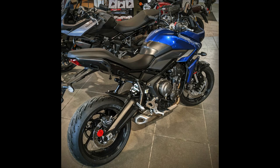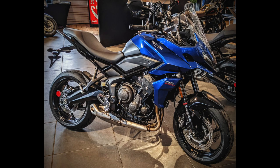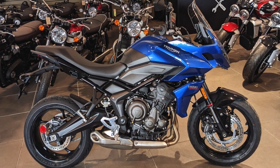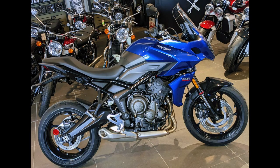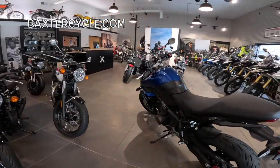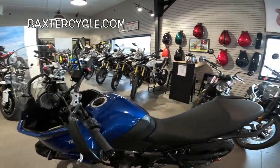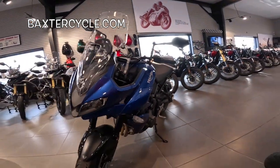This is an absolutely beautiful machine, Triumph Tiger Sport 660. One of my favorite motorcycles. I've ridden a couple of these already, and I would love to take one of these on a day ride, you know, a couple hundred miles in a day. Just a beautiful machine all the way around.